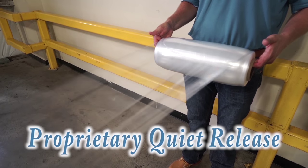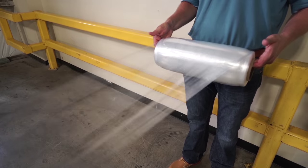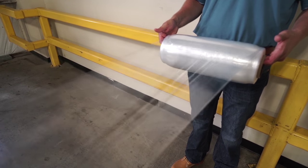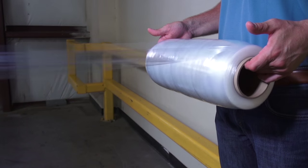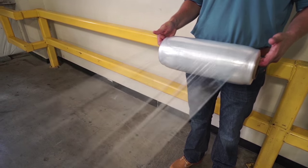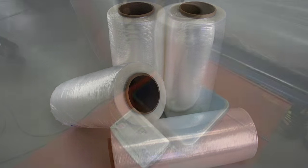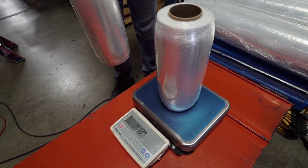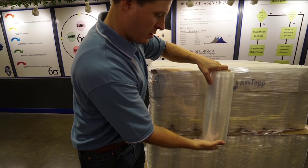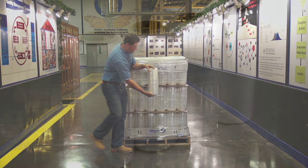Our proprietary quiet release minimizes the unwind decibel level during the film's unwind cycle, which is a significant operator safety feature. Our ergonomically engineered lightweight rolls prevent injury. Our roll weights are as much as 40% less than conventional hand films for ease of handling and wrapping high cube pallet loads from bottom to top.